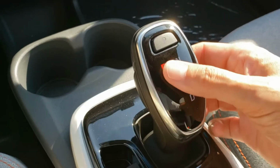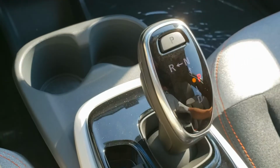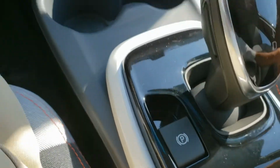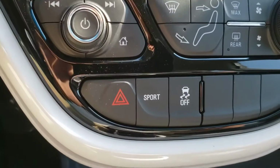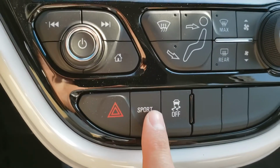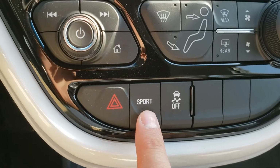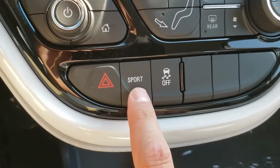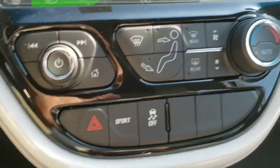And then if you want to go into park, just tap P for park from anywhere. There's your parking brake too, also electronic right next to it. Let's take a look up here. We've got our sport mode, a little silly, admittedly, because it's a very fast car otherwise, but if you want to go even faster, there it is. It just will use a little bit more electricity.